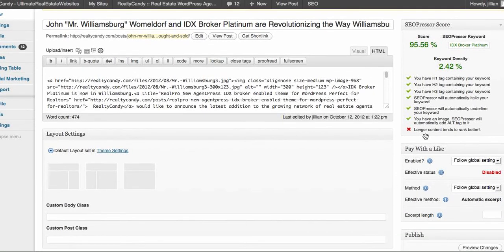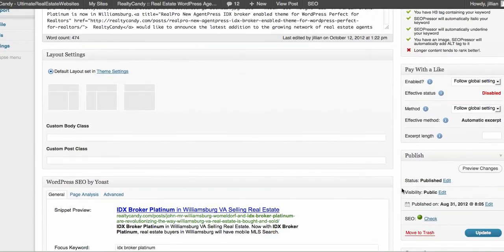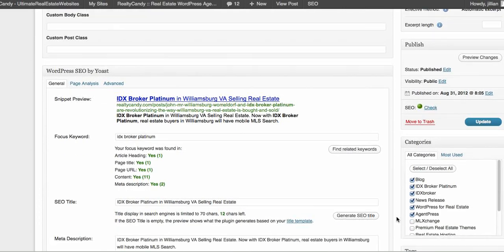Okay, this even looks like it went up a little bit because it found some words, so that's up to 95.56, that's good. And we got a green light on our SEO. Sweet, that's good. Okay, that's it.